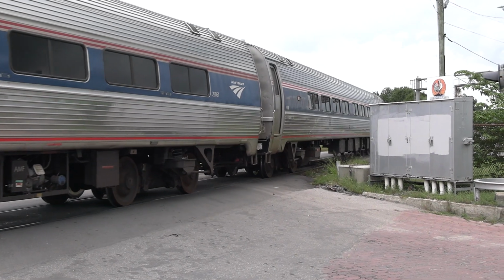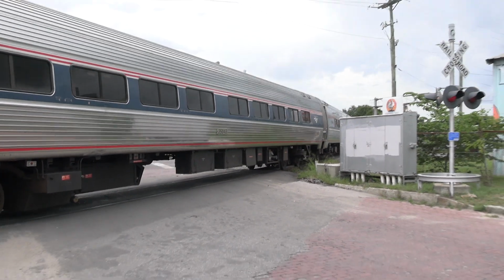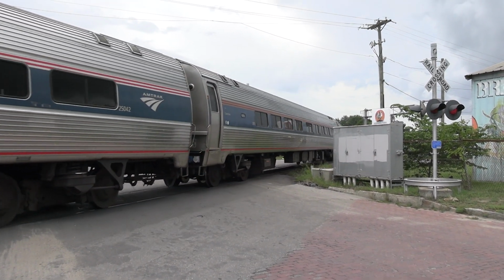So I'll leave you guys here with the backing of train 92 into Tampa Union Station, and we will definitely pick up with plenty of awesome footage from CSX's Bone Valley.